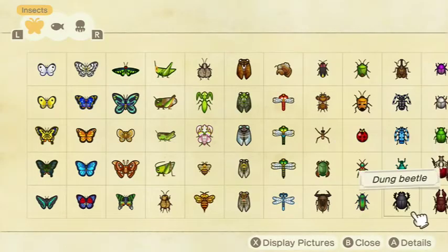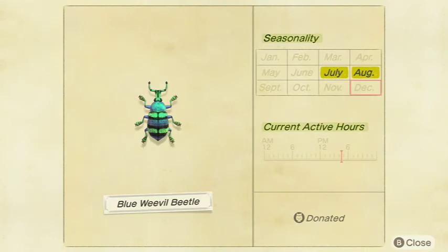Very vibrant, though. Next up is going to be the blue weevil beetle. The blue weevil beetle you can find only on palm trees. Now, remember, only on palm trees. These things are pretty freaking rare. All the palm tree bugs are very freaking rare. This is going to take you maybe an hour or more to get. These are the grindiest bugs in the entire game. I spent all of July 1st doing this. Check out the video. Anyway, it sells for 800 bells in Nook's Cranny.